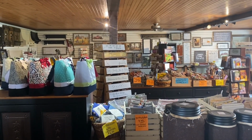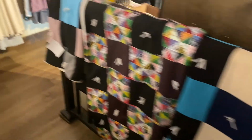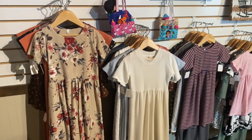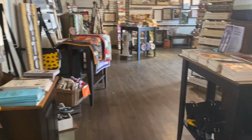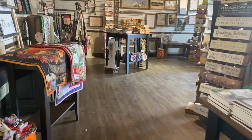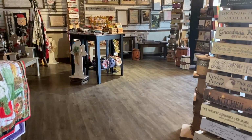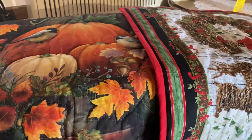I think we hit the jackpot with this store. This is the store that I want to find something at. Ooh. This is just down there in their little shop outside their yard. Gorgeous stuff.